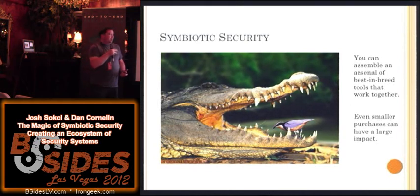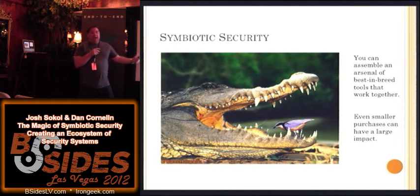The cool thing here is you, as the consumer, can assemble an arsenal of the best-in-breed tools that work together, right? So you can buy the #1 IPS in the industry. And if it has the ability to be both a consumer and a provider, you can also buy the top firewall. And you can buy the top NAC. And you can have all these devices working together and leverage each other's strengths to be a much better solution for your enterprise. And you end up gaining value outside of those individual silos.